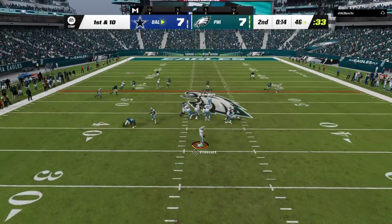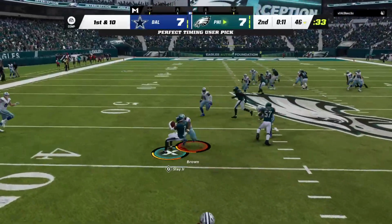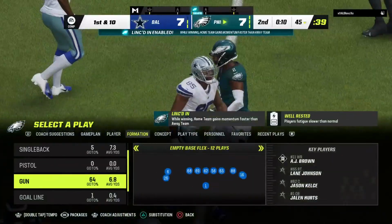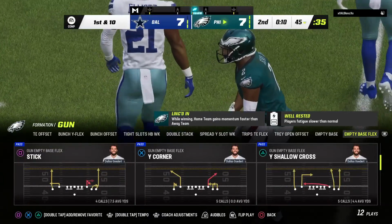1st down, Prescott. And his pass is intercepted for the 4th time today. Darius Slay with a pick. And the Eagles will have solid field position as they take over at their 45-yard line.